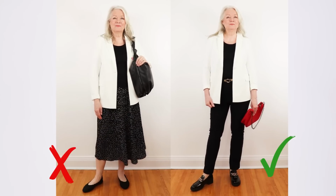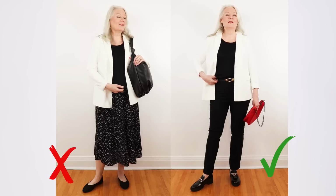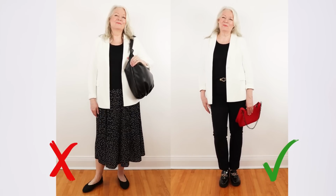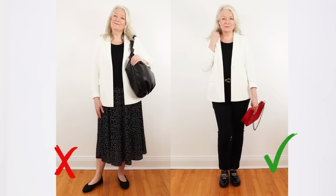It's around $30. Instead of leaving the black top out, I gave it a front tuck and added a comfy, stretchy, skinny belt. You can get 3 of these in 3 different colors for around $14. And by the way, this fabulous white blazer is from The Drop and around $75.